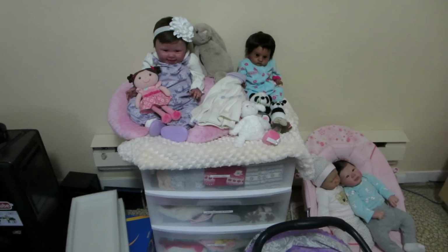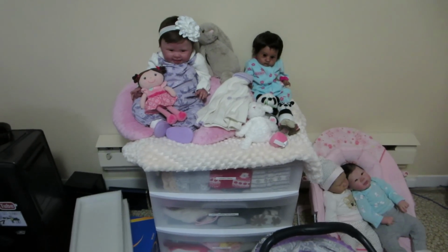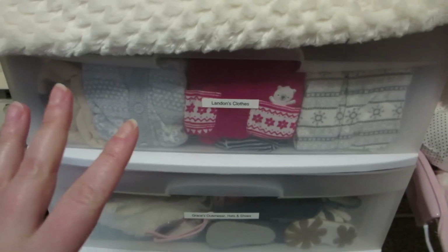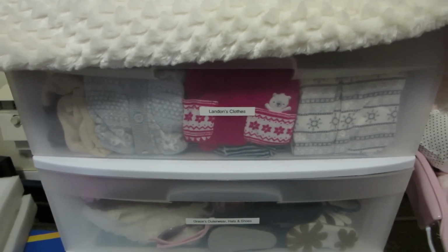So here is my new and improved Reborn stuff. So basically we'll start over here. So I managed to clear out a drawer because I moved the muslin and receiving blankets into my bedroom.